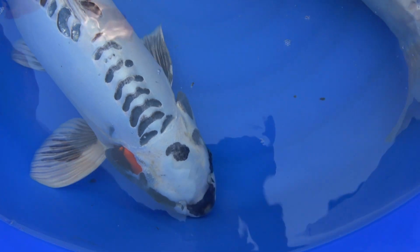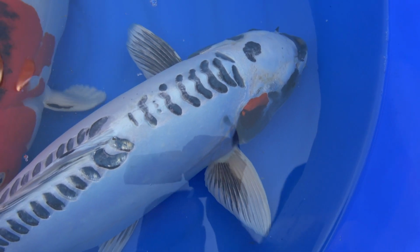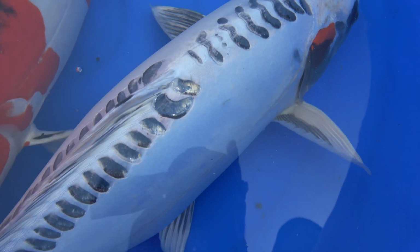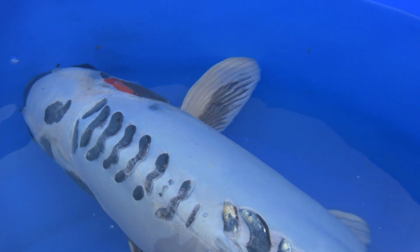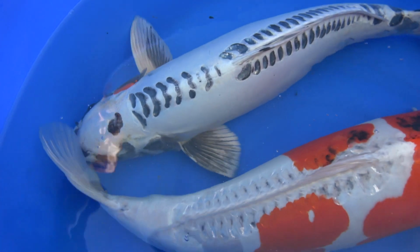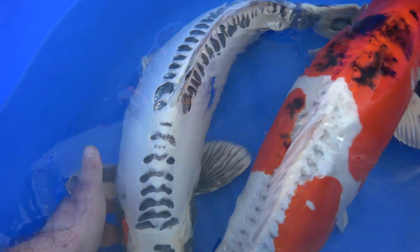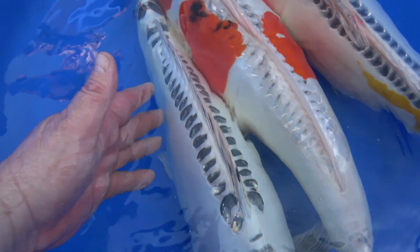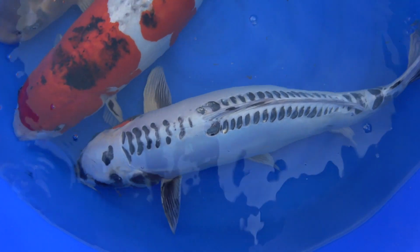But I'd like to be taking him home. Look closely at the scalation on the back there. Really beautiful. Just a little bit of red on the gill cover there. Fantastic fish. No question, I would think that will be somewhere in Yossi's plans as a male parent fish. Oh, it's pretty big. I know Yos doesn't really like using big males. This bowl's 70, 80? 80. Yeah, so 80 centimetre bowl. So that's got to be a good 75 centimetres, I would think. 70, 75.